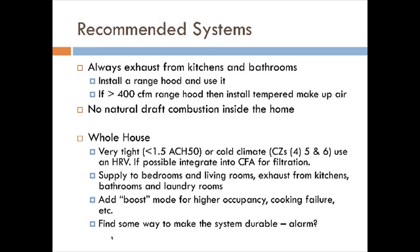If you must put in a really big range hood with, say, more than 400 CFM exhaust, one of these commercial style range hoods, you've got to install the whole system and install the tempered makeup air that goes with that. You can't just simply install that thing and expect it to work and expect it not to have any impacts on the home.